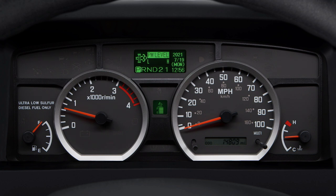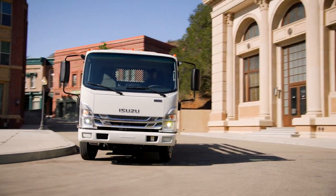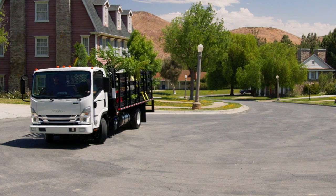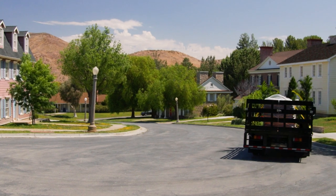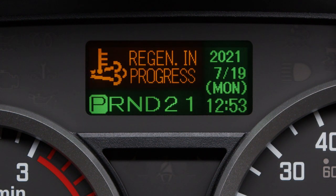The level of particulate matter accumulation in the DPF is displayed on the PM level gauge on the multi-information display, or MID. When the level is high, the DPF will need to be regenerated. The frequency of regeneration will vary depending on the type of driving you do. For example, regeneration may be required more frequently with extended periods of slow driving or with extended use of a power takeoff. When an automatic regeneration starts, the amber Regeneration in Progress indicator light is displayed on the MID. When this occurs, you can just continue normal driving.